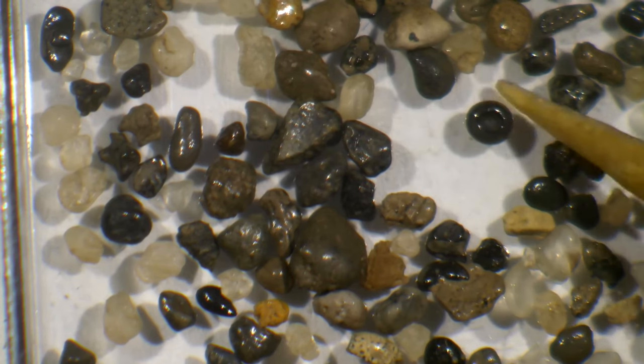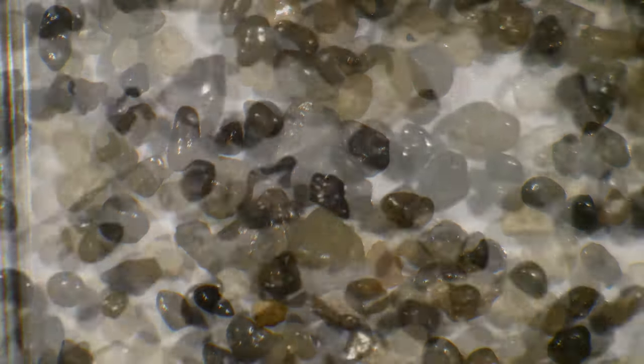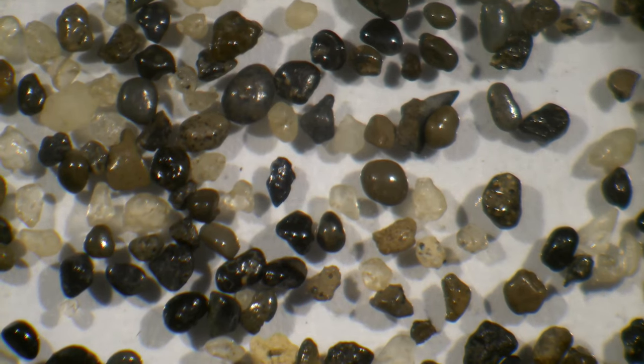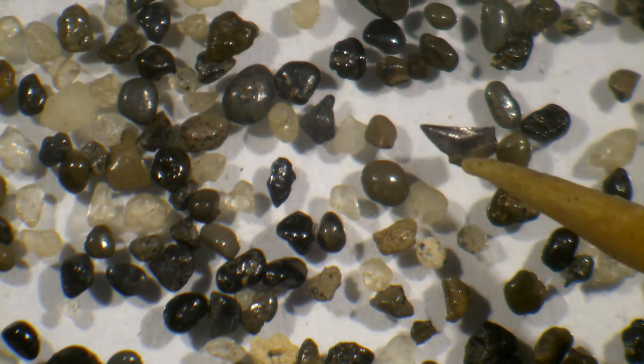Oh, what we got here? That is definitely a drum tooth. Well, the bigger ones are drum teeth. This is a kind of crushing tooth. You end up with the palate being covered with these little crushing teeth. And there we go, another shark tooth. Let's go at it.